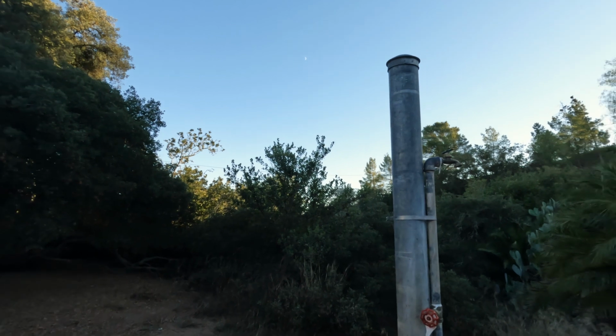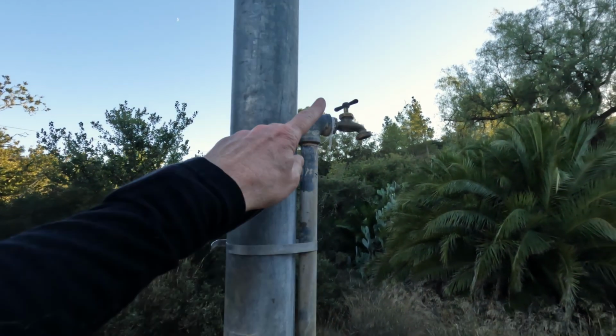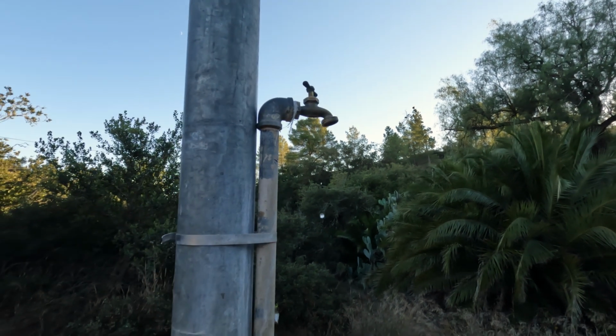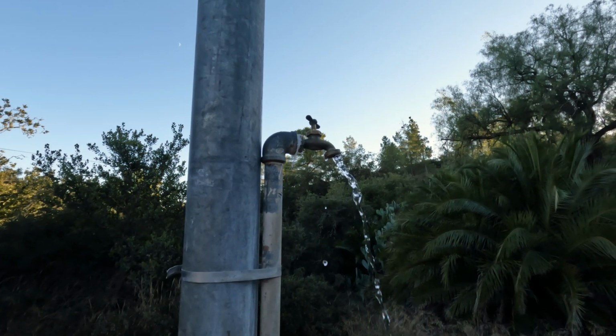Well, it says on the description that there are cold outdoor showers. I thought, okay, fair enough, we're roughing it outdoors. But there'll be a screen or something, right? Just for some privacy. No, it's just a tap. Look at that. Have a shower. Refreshing. So I just rinsed off my head. There was no way I was going to strip off in the middle of the campground.